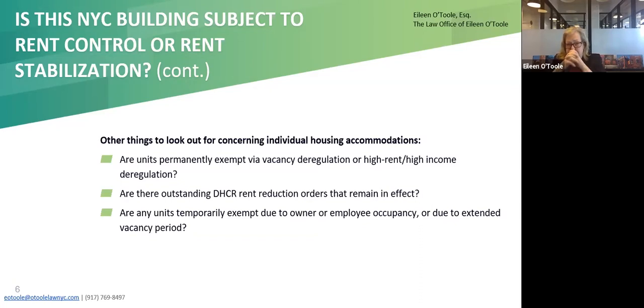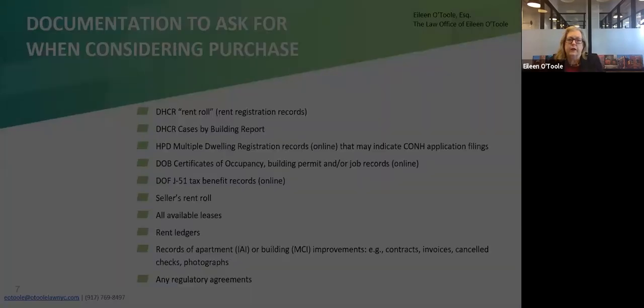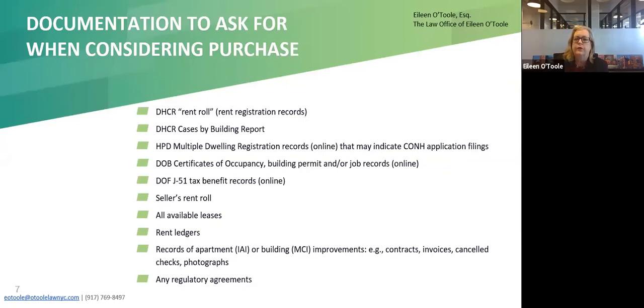There also are situations where you have individual apartments that are temporarily exempt from rent stabilization because the owner lives in them, or a super who does not pay rent lives in the apartment as an employee, and those apartments would become subject to rent stabilization again once those people leave, which is often the case when the building is sold. So, a buyer has to be concerned about what is going to happen with the rent when those apartments become vacant.